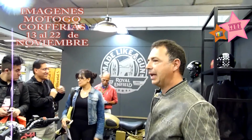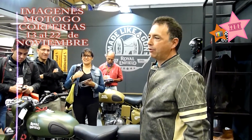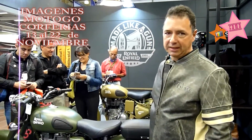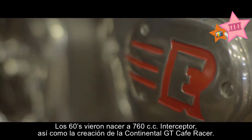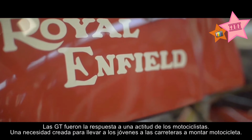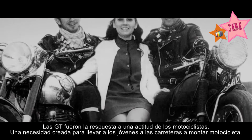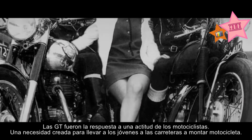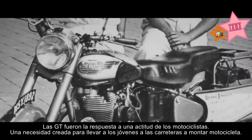Enfield moved to India in the 1950s, and from the 1960s 100% of production has been in India. The 60s saw the birth of the 750cc Interceptor, as well as the landmark Continental GT Cafe Racer. The GT was a response to a change in attitude towards motorcycling, a youthquake that helped create an exciting and attractive bike for the legions of young men now taking to the roads.